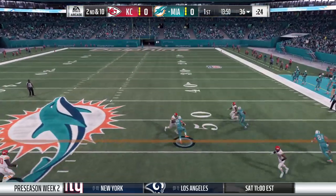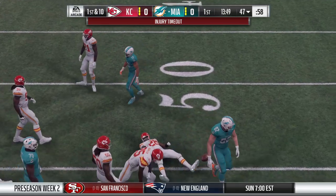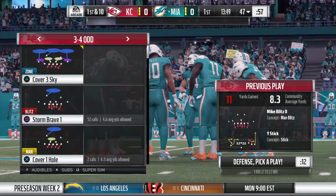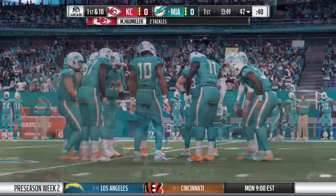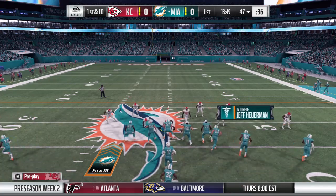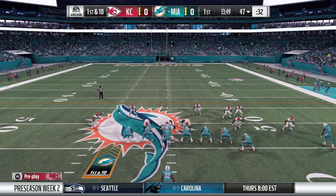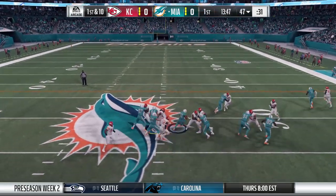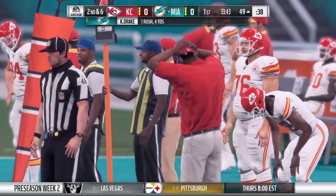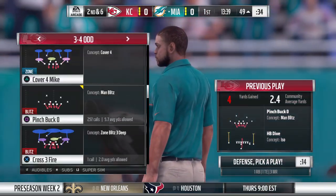Second and 10, Tannehill. And this time he's got the hook up. It's complete. And able to get this one across the 45 before he's brought down. Here's the first carry for Kenyon Drake. And able to push his way forward here for a good little gain. It's a pickup of 4, and it'll bring up second down.